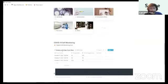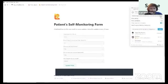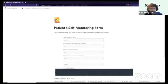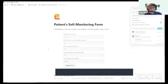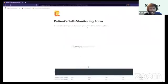Now, the neat little thing here is the COVID-19 self-monitoring. So as somebody who has experienced COVID, this is important. Now, if I want to share it with the patient in a button, all I have to do is click, paste, and now let's go to the patient POV. This is incognito, so it's not account-based, so let's fill that in there. As you can see, it automatically fills this up. It's fast. And say I want to revoke the access of that patient, all I have to do is click here, and it'll automatically kick you out.